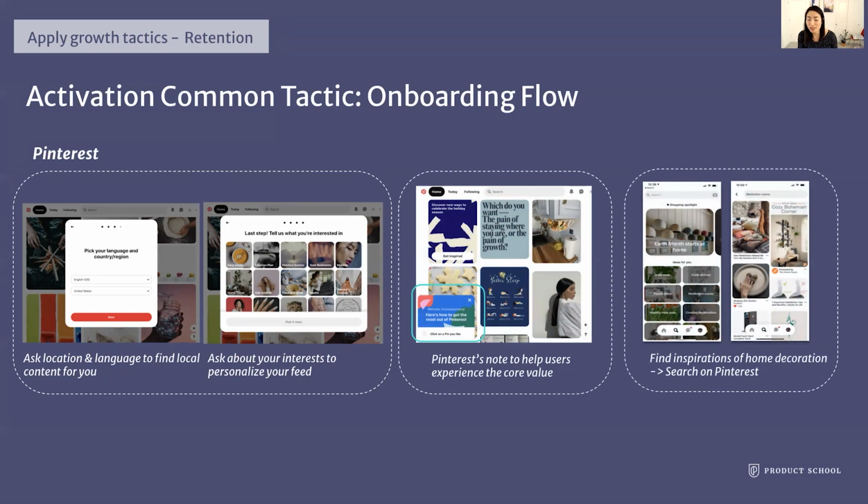And once you have been experiencing the product and you find so many interesting contents on Pinterest, and you start searching for your ideas, now you build up a habit, which is finding inspiration on Pinterest. When it comes to thinking about getting ideas and inspiration, you always come to Pinterest. And this is the habit that you start building.